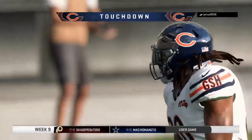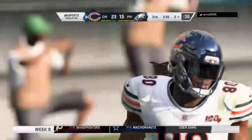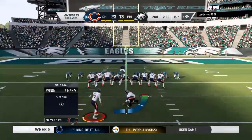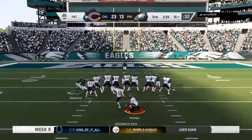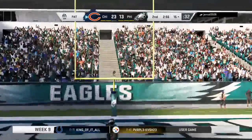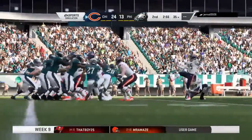Touchdown, Chicago. A big play there. 2 catches, 2 touchdowns here so far. And the Bears are able to show off their quick strike ability. Point after, right down the middle. And the decision to just kick the extra point winds up successful.